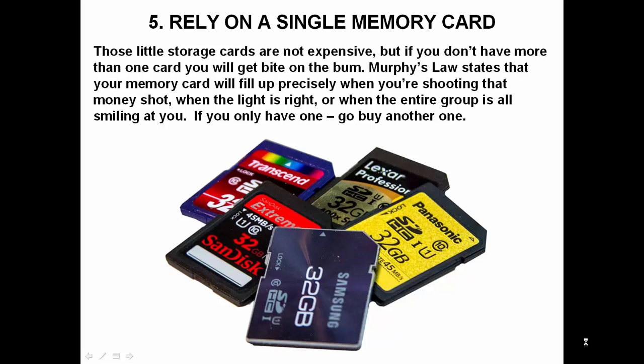When we go on vacation, I carry maybe 3-4 cards with me. If we visit with the kids, I will put their sporting events, because we have soccer games, baseball games, all on one card. If we have family outings, I will put them on another card. Or as we're traveling up and back from up north, I will put the travel part on a separate memory card.